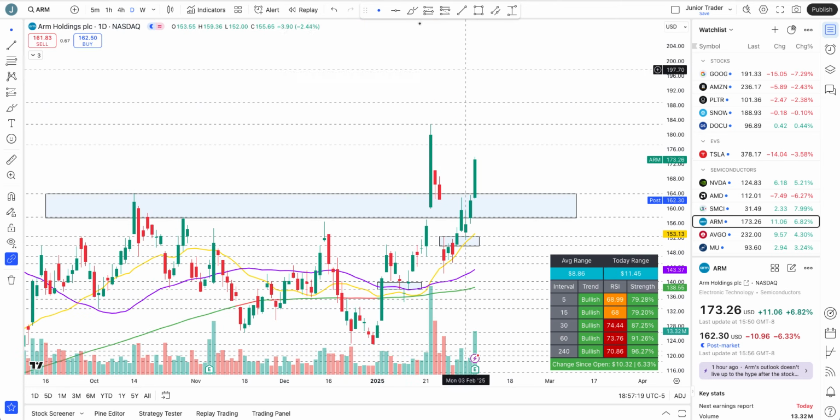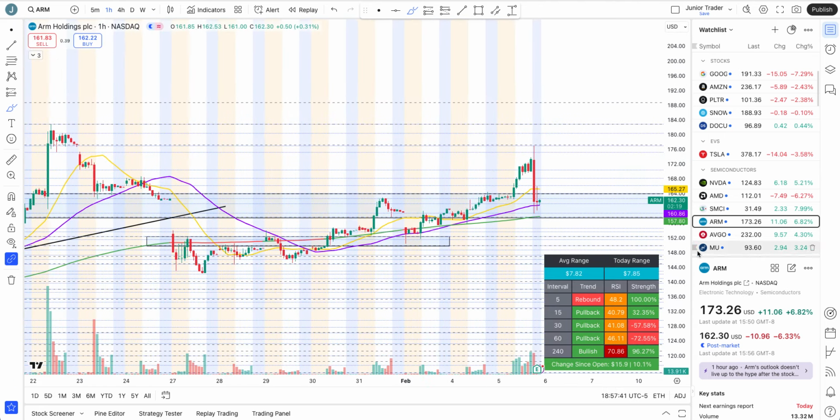Let me take it to the daily interval. So this is where the price is right now. If we still get above the blue box, we are still bullish, guys. Even right now, if you open up here, price is not bearish. Price still has room to stabilize even until the 153 area. So the overall structure is not bearish.